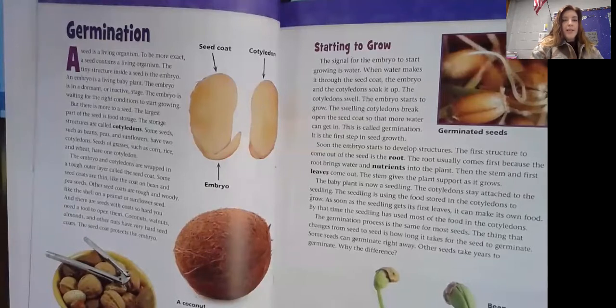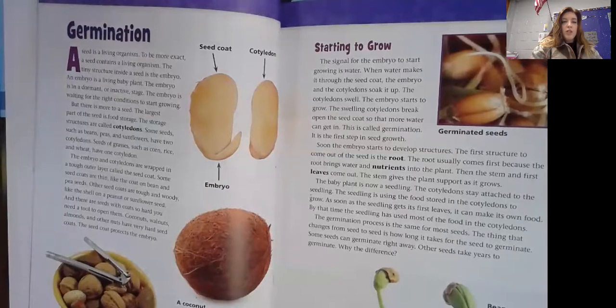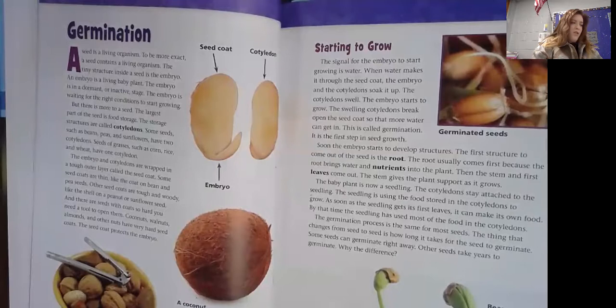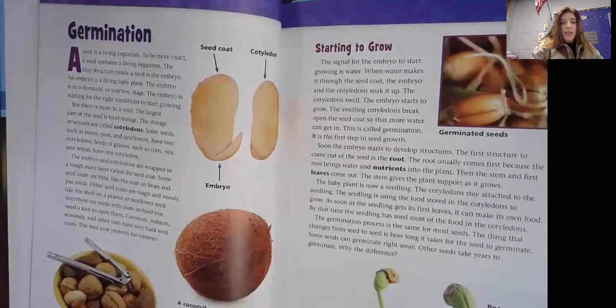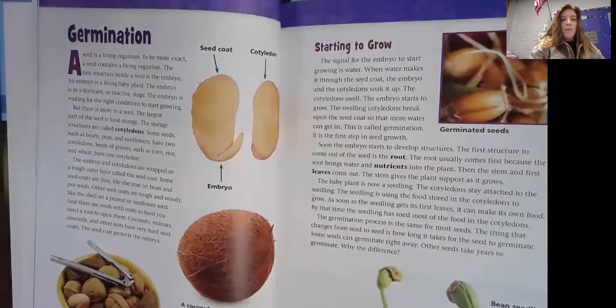But there is more to a seed. The largest part of the seed is food storage. The storage structures are called cotyledons. Some seeds, such as beans, peas, and sunflowers, have two cotyledons. Some seeds of grasses, such as corn, rice, and wheat, have one cotyledon. The embryo and cotyledons are wrapped in a tough outer layer called the seed coat.